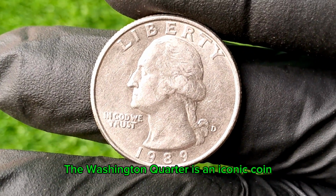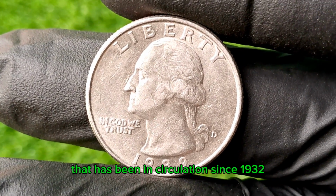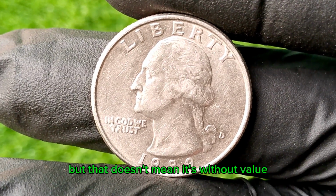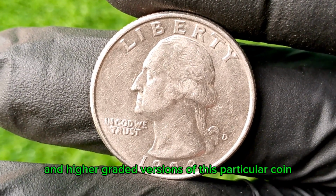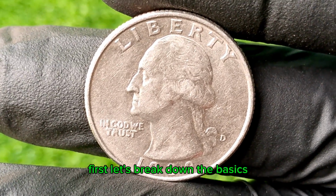The Washington quarter is an iconic coin that has been in circulation since 1932. The 1989 D quarter, minted in Denver, is a more modern edition, but that doesn't mean it's without value. In fact, collectors and coin investors are paying close attention to XF and higher-graded versions of this particular coin. First, let's break down the basics.